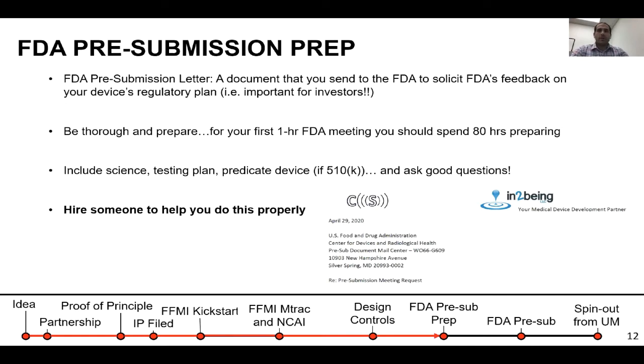So the FDA meeting, this pre-submission meeting, is an hour long, and I think that a reasonable amount of time that you should spend on this is about 80 hours to prepare for this, and send it and be confident in yourself, ensuring that the questions that you ask the FDA are appropriate ones. So in that document, you're going to include the science that you've done, the proposed testing plan, and the work that you've done thus far on demonstrating safety of your device, and then an analysis of similarities to your predicate device. So if you're planning on doing a 510K, you're going to pick a device that is similar to you, and demonstrate how the functionality of that device and the indication for use is similar.